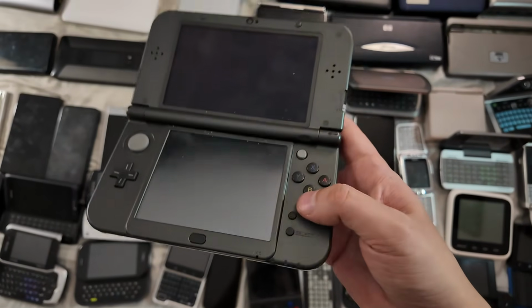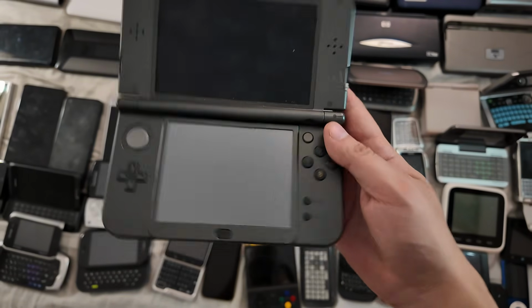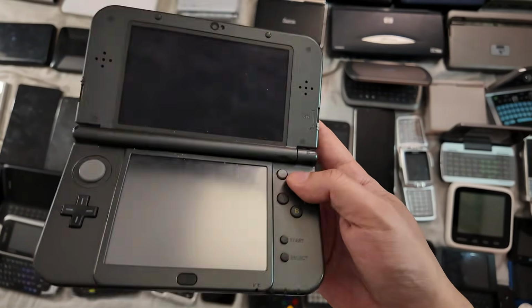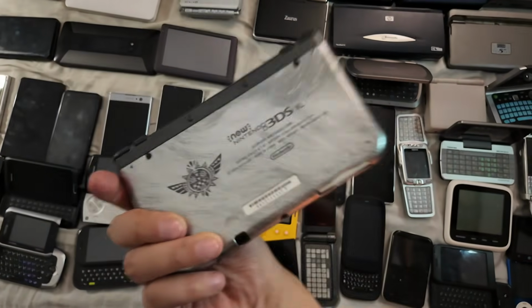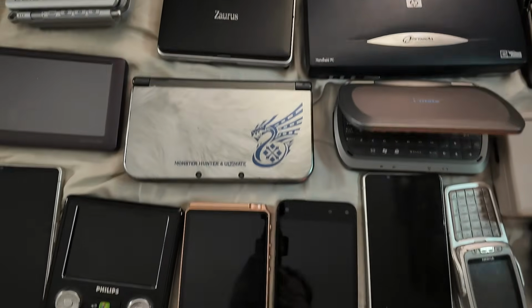So anyways, the 3DS is a gaming handheld by Nintendo. This is the last iteration from them before they came out with the Switch. So anyways, new Nintendo 3DS. Dual screens, of course, that's what the 3DS is about too. But in 3D, with glasses-free 3D. That's a pretty cool piece of technology, man. And that's a Monster Hunter 4 Ultimate version.